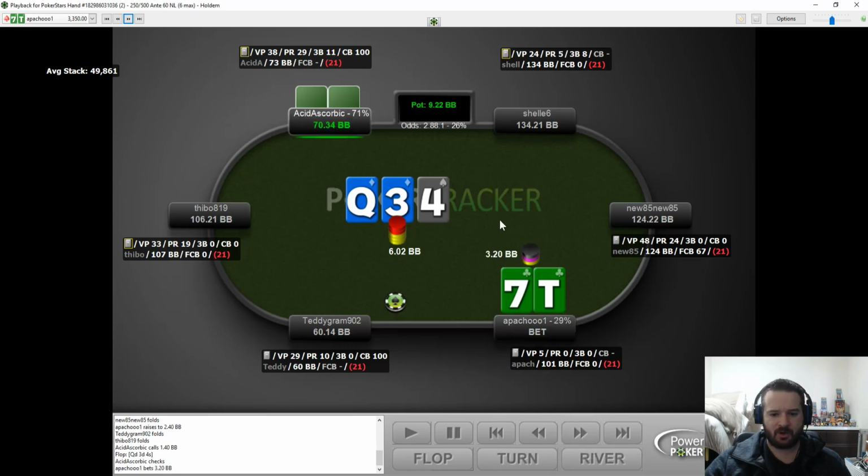And we do go for a little bit over half pot. I don't think we need the sizing on this board texture. It's not as draw heavy or as dynamic as a queen-10-8 or something of that texture, which might require a little bit bigger bet sizing. This one, really, there's not too much out there.